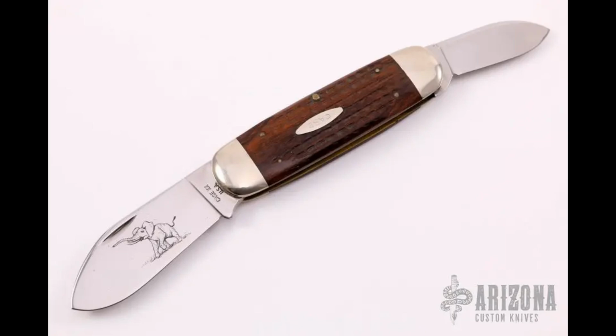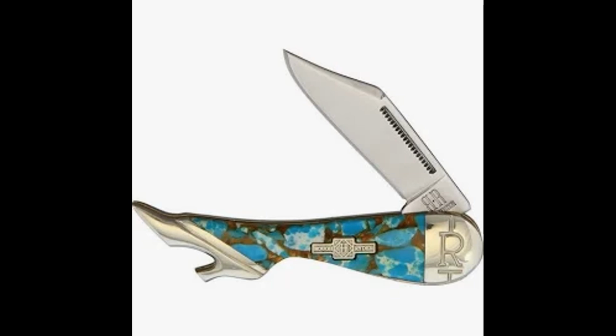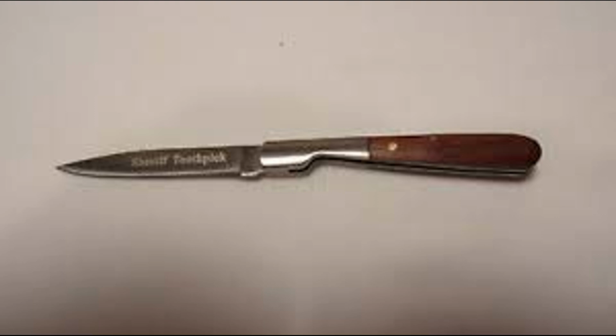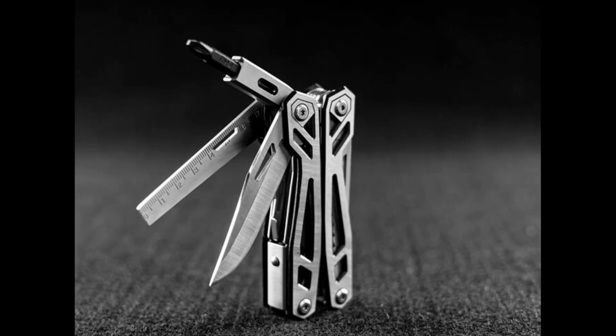There were several others like the hawkbill, muskrat, melon tester, the lady leg, sodbuster, sowbelly, stockman, sunfish, the toothpick, the tracker, etc. The knife I carry nowadays is one of those multi-tool deals with pliers and a couple of serrated blades I can't hardly open.